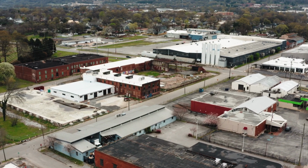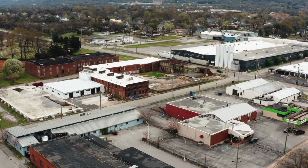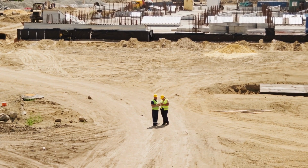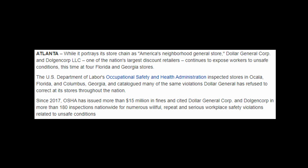I don't have a good feeling for what that looks like in the grand scheme with respect to employers, but that seems like a lot, and it seems pretty significant for a fairly small employer. But what they're seeing is that they saw a whole lot of unsafe conditions at four Florida and Georgia stores, but these are the same conditions that have problems throughout the nation, and they've had 180 inspections that have resulted in $15 million in fines.